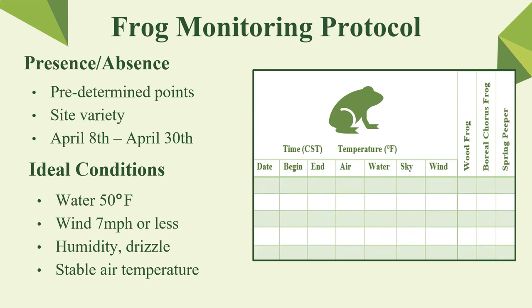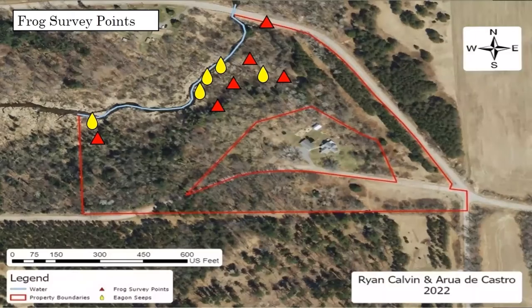It's also suggested that wind would be less than 7 miles per hour. There could be some humidity or drizzle, but no steady rain, no significant changes in air temperature. And preferably, it would also be done near or after dark. So like I said, weather has not allowed us to get out and perform the surveys, but as our implementation liaison mentioned, we do have an upcoming date scheduled.